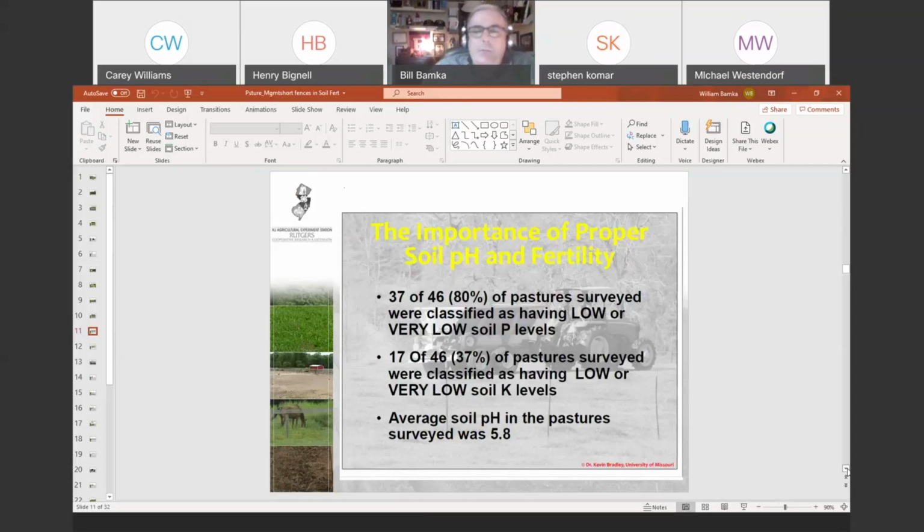Probably not too different from a lot of the pastures that we have in New Jersey, where people just don't manage them in terms of fertility. They don't think of them as a crop. And just like I showed you that corn crop, the one on the right was green, it was growing vigorously. That's because it has the nutrients that it needs.